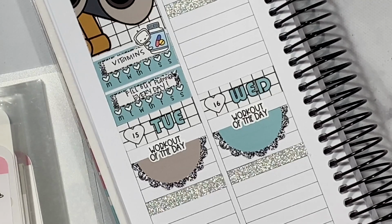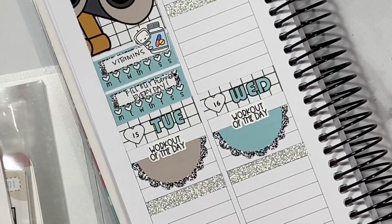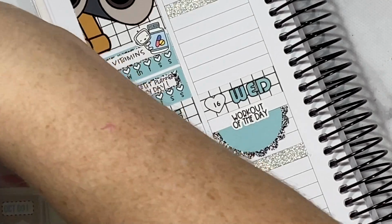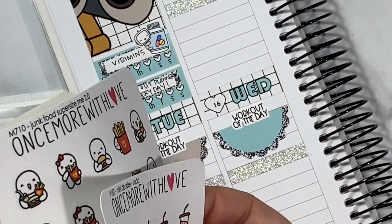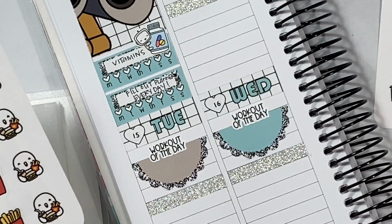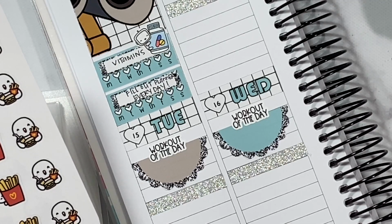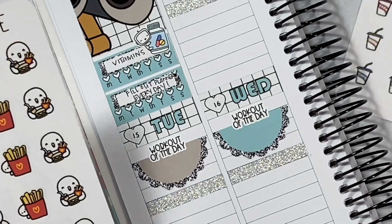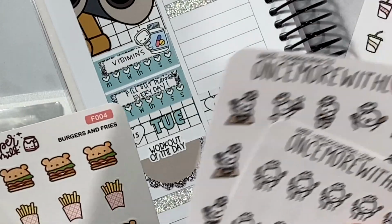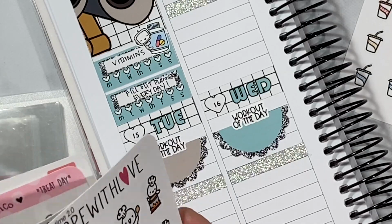A lot of them, unfortunately, have to do with fast food. Oh, well, I do have these. Hello there, foodie stickers. What do we got here? Okay, I'm not ready to give up soda just yet, so I don't want to track how many days I've had soda. Okay, I think I know what I'm gonna use.